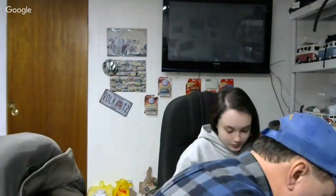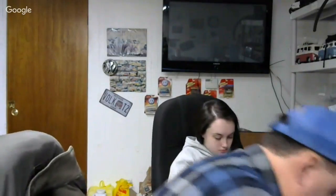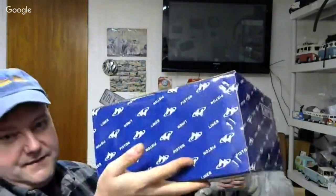Now, I did get some new stuff sitting here. Let me get this random blade. Oh, it's right there. I wound up getting a set of 1.9 pistons and cylinders. And if anybody needs a set, I would probably give you a deal on them. They are the AA ones, but they're for a 1.9 Vanagon.